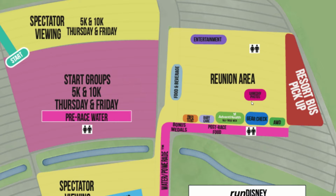Now your game day photos, I'm not 100% sure. This could be where they stage things for your races.